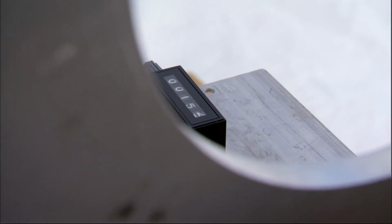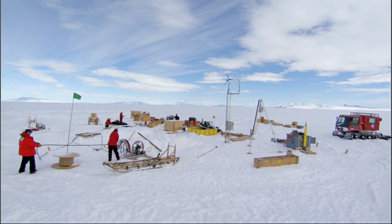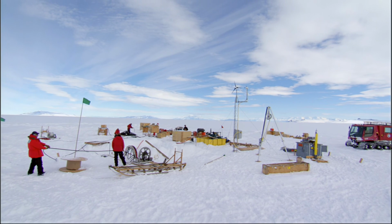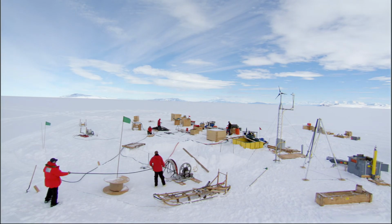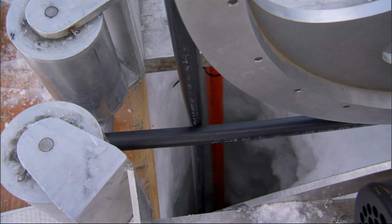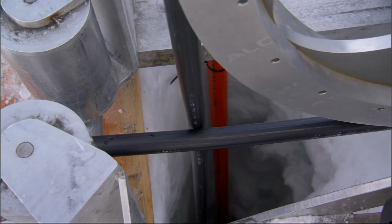Well, I've been working down here for 25 years, but I have never felt such a sense of urgency as I do with this particular project. We know that sea level is rising right now. It has been rising for the last century, but it's rising faster now than it was before, and we expect that acceleration to continue. To understand what the ocean is doing to the ice, we have to get into the ocean, and the path to get to the ocean is through that ice shelf.